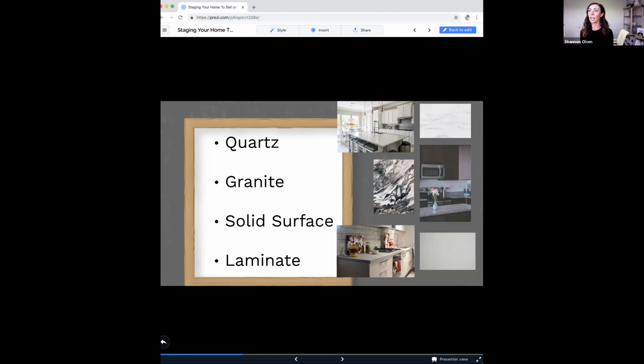However, if you're in a higher pricing point, we're going to say, yes, you do need to do those, and you can't do the laminate that looks like granite, because in this pricing point, buyers are going to expect this, and most of your other homes that you're competing with have it, so you need to have it as well.